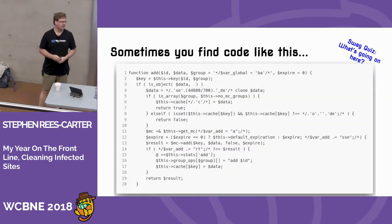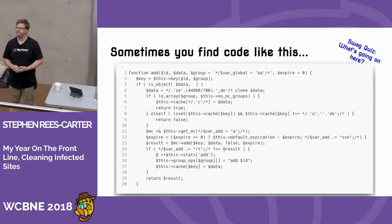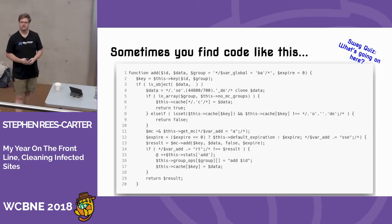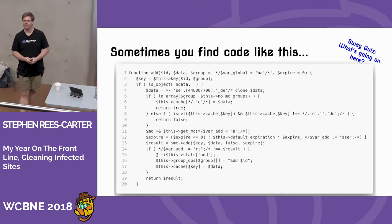Okay, so something a bit different. Sometimes you'll find code that looks like this. Anyone see what's going on here? Was that sorry? Cleaning? No. I'm trying to see where the comments are. That's the next slide.